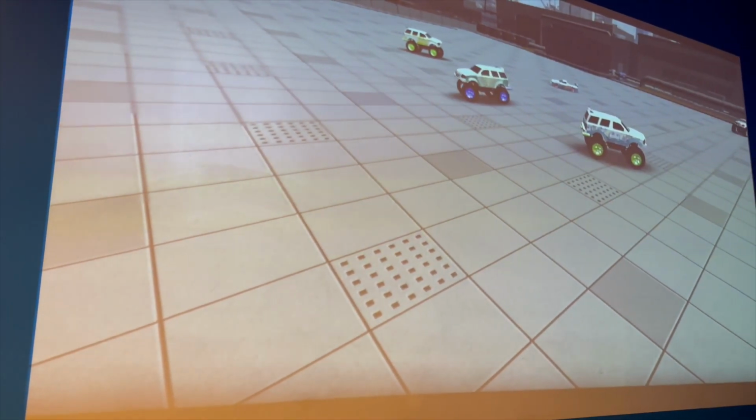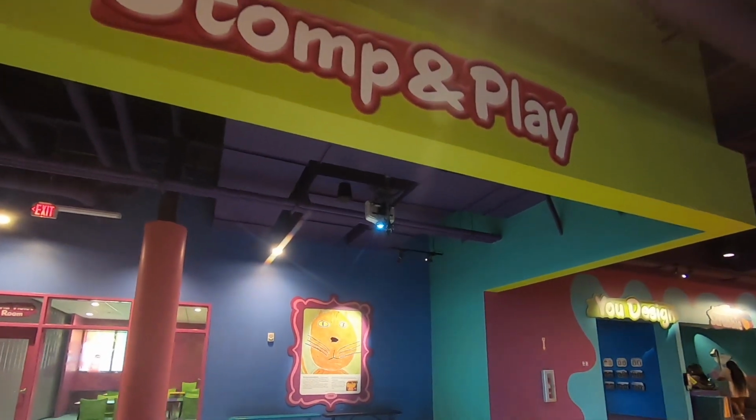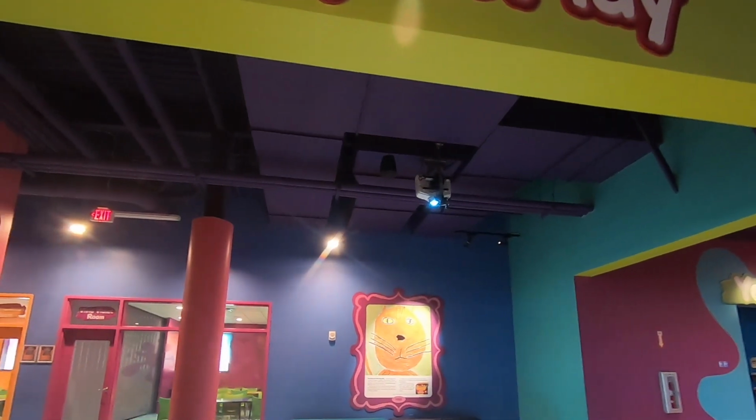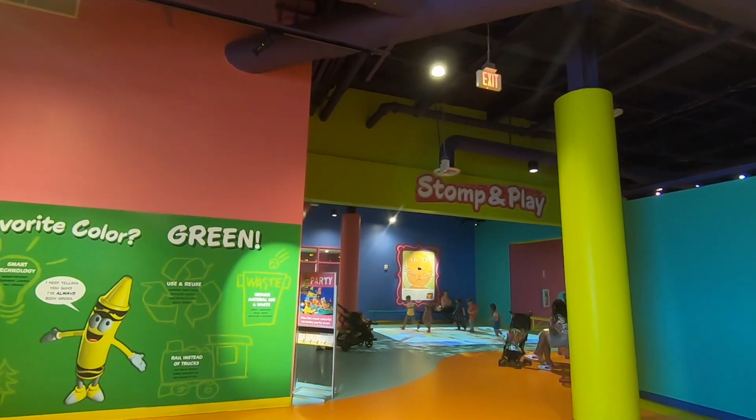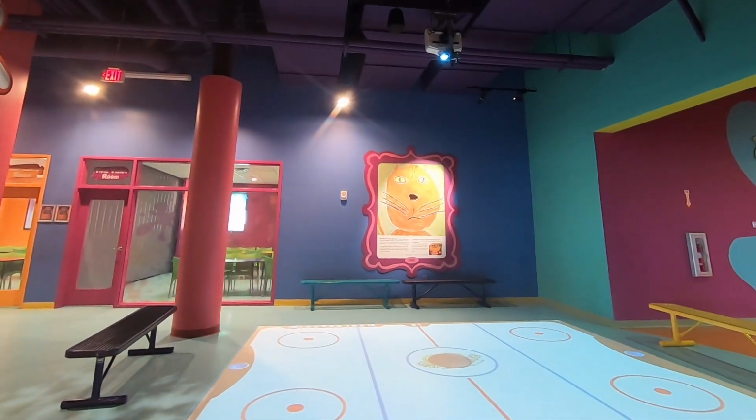Stomp and Play is next. This interactive game floor is really popular. As soon as the floor empties, a new group of stompers shows up in a matter of seconds. The floor rotates through a variety of games.